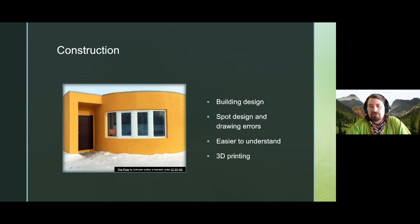So our construction is also moving towards 3D modeling and 3D printing that model, which shortens the number of people you need to construct the house. It shortens the time it takes for the house to be constructed. So it really speeds up that process, meaning that several houses can be built in the same time it would have taken us to build one house. So that's quite a big plus on the 3D modeling side.